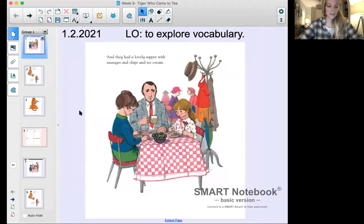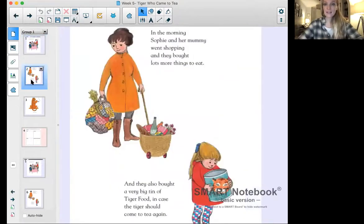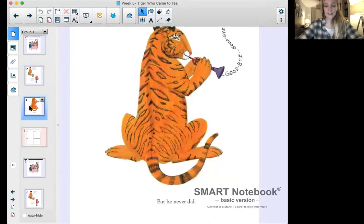You've had a little go at sounding out and practicing that page, and now I'm going to read it with you. So remember, they've just gone out to town in the dark. They were going to a cafe. And they had a lovely supper with sausages and chips and ice cream. In the morning, Sophie and her mummy went shopping, and they bought lots more things to eat. And they also bought a very big tin of tiger food in case the tiger should come to tea again. But he never did.